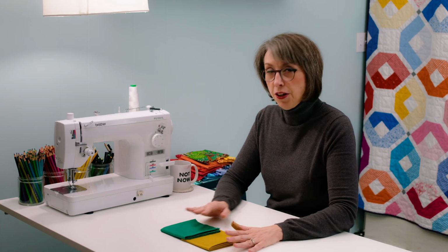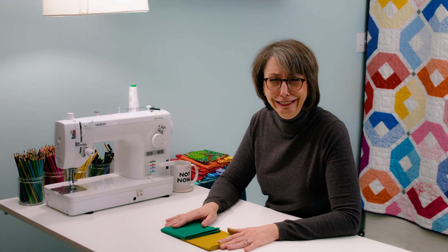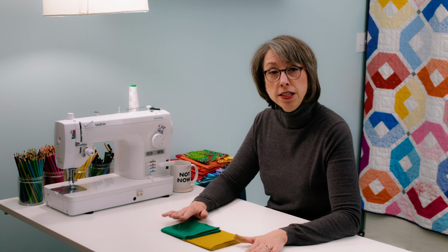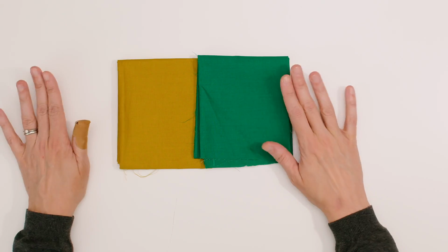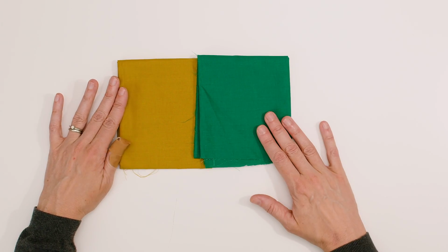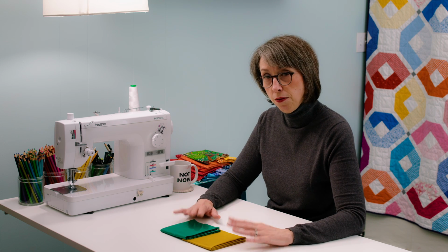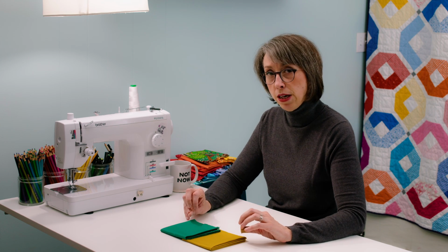So first of all, oof, ooh, together, yee, horrible clash. That's not to say that you couldn't use these together, because sometimes those really jarring combinations can actually make for really interesting and beautiful quilts. So do not hear me say that. But this is a very blue-based green. This is a very yellow-based green. And for most people, that will give you that feeling like something's not right.